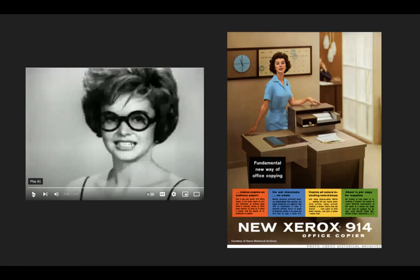And so, as you can see here, the marketing in the 60s, the Xerox 914 came out in 1959, and there was a sort of bombardment of the public that coalesced with the sexist moment where it was post World War II, and there were many more women in the industries, but mostly working in what was called pink collar labor. And most of the ads focus on the simplicity of operating the machine.